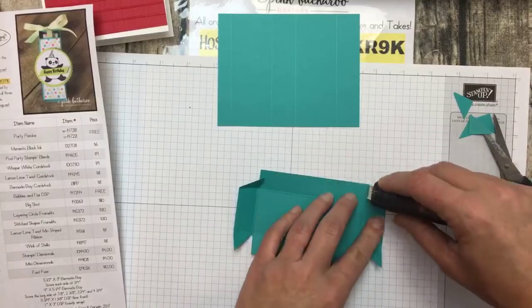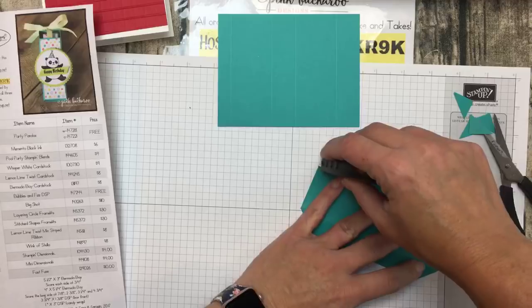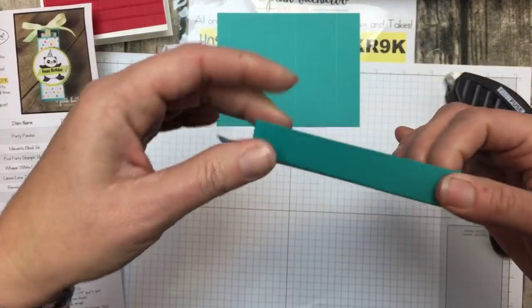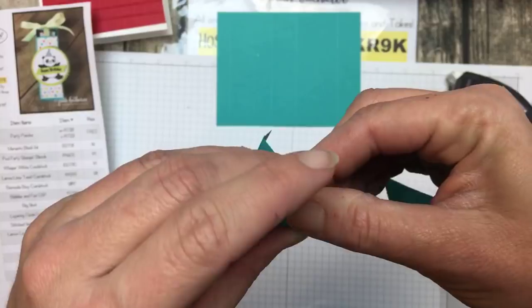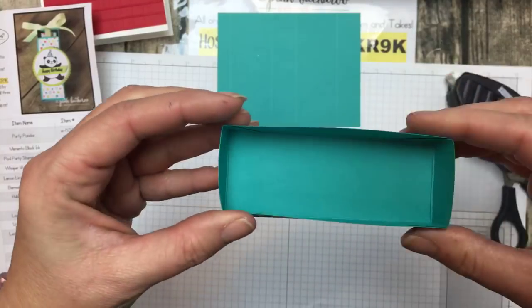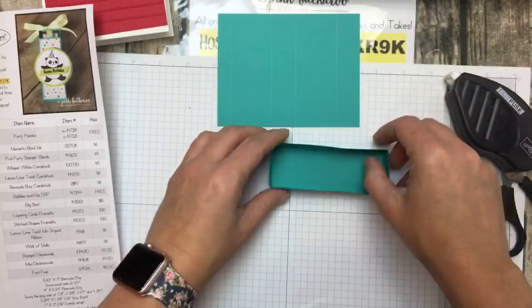All right, I'm going to put adhesive on the outside of these tabs, like that, and fold them right in, just like that. All right, and so there's the bottom of your box. I'm going to make sure all of those are scored in nicely.